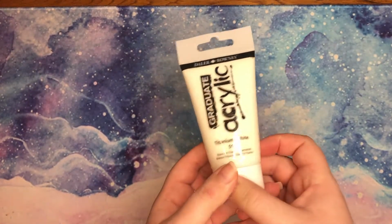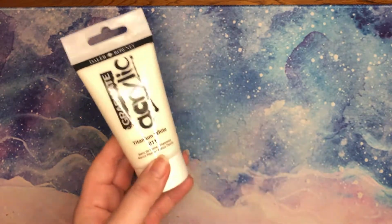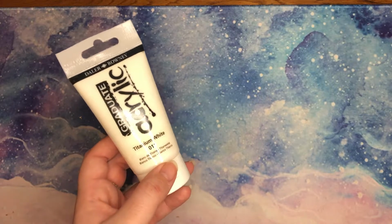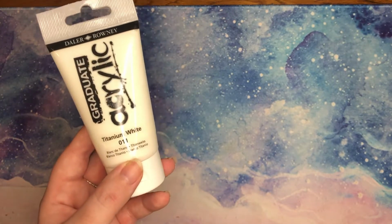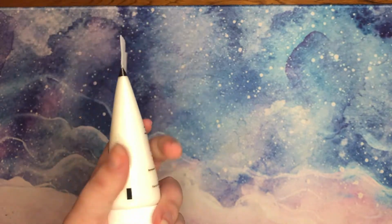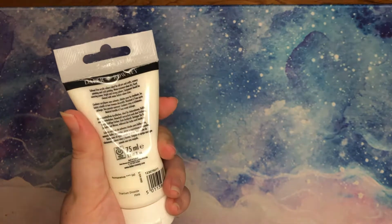Next up, just something really small and probably not worth mentioning, but I wanted to do a video on everything that I purchased to do with crafty stuff. And it's just some acrylic paint by Daler Rowney, and it's in titanium white 011, and this was just quite cheap as well from The Works.